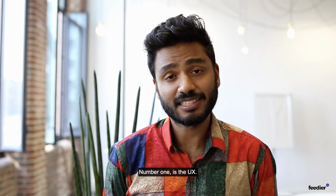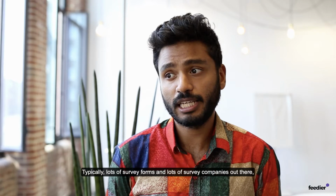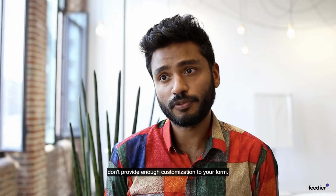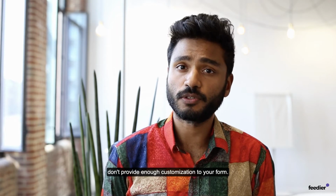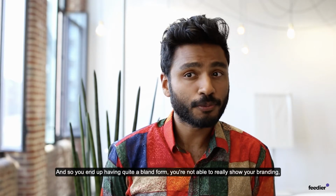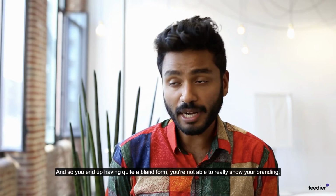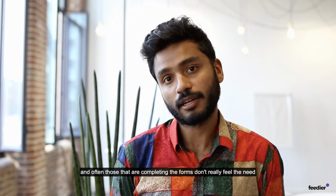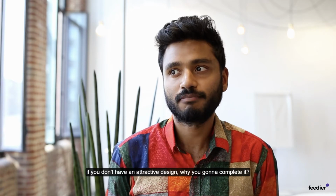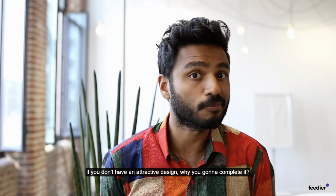Number one is the UX. Typically, lots of survey forms and lots of survey companies out there don't provide enough customization to your form. And so you end up having quite a bland form, you're not able to really show your branding, and often those that are completing the forms don't really feel the need. If you don't have an attractive design, why are you going to complete it?